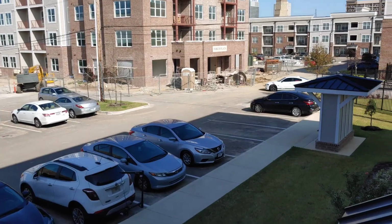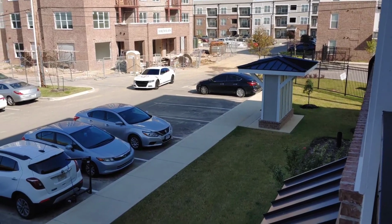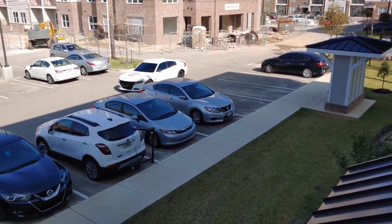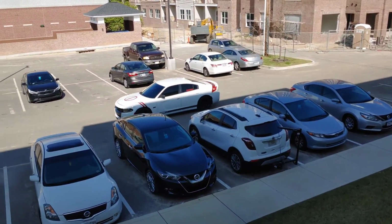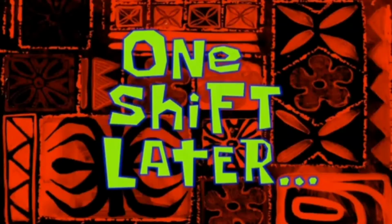We can get Panda back. So now, just waiting on T to come on. Alright, and there she goes, pulling in. Y'all see her Charger just changing on up, huh?